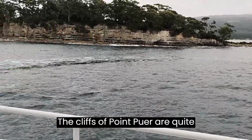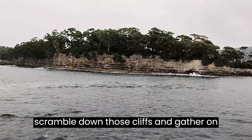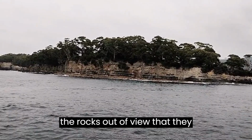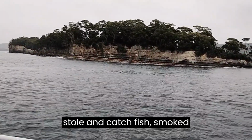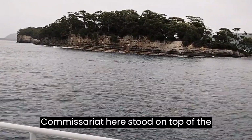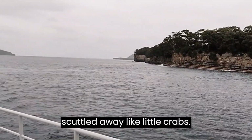The cliffs of Point Puer, of course, are quite prominent as well, and boys would scramble down those cliffs and gather on the rocks out of view, and they would light fires, cook potatoes that they'd stolen, catch fish, smoke tobacco. Thomas Lempriere, the commissariat here, stood on top of the cliff and looked down. He said they scuttled away like little crabs.